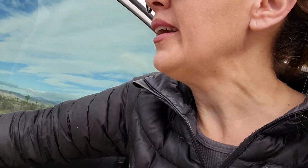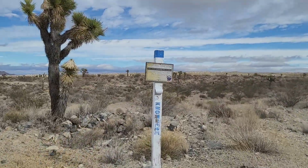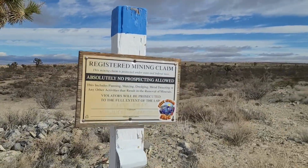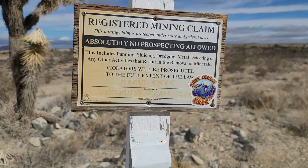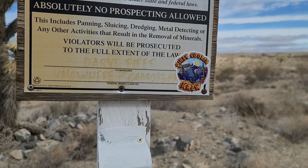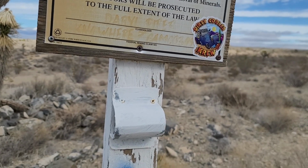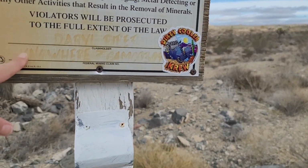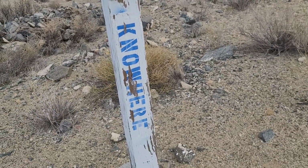Ah, here we go again. Driving along, and I had to stop because I saw, apparently this is still a registered mining claim. Absolutely no prospecting allowed. This includes panning, sluicing, dredging, metal detecting, or any other activities that result in the removal of minerals. Daryl, can't make out his last name, but he wrote the name of his federal mining claim here under the claim number, and it also says it here on the pole. Knowhere. Only he spelled it with a K at the beginning, so it's like no, like you know something, nowhere.